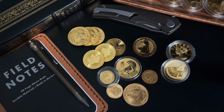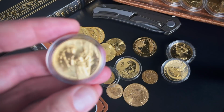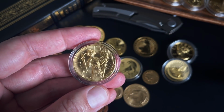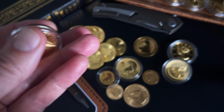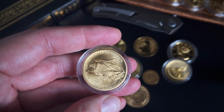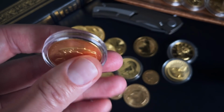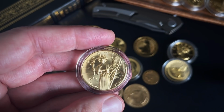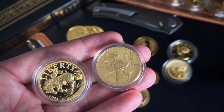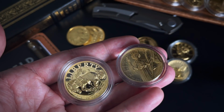These high relief Liberty coins from the US Mint, I just think are fantastic. I've never wanted to spend the extra premium to buy them, and I don't even know that I would recommend it, but these coins just look so nice, and it's nice to see that the US Mint really can produce something that's high quality and modern. I think these are as nice as the Britannias, and then the high relief aspect just gives it something that the Britannia doesn't have.